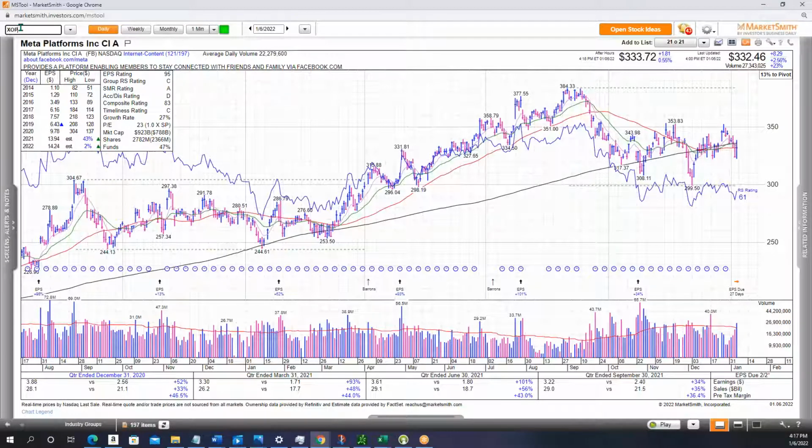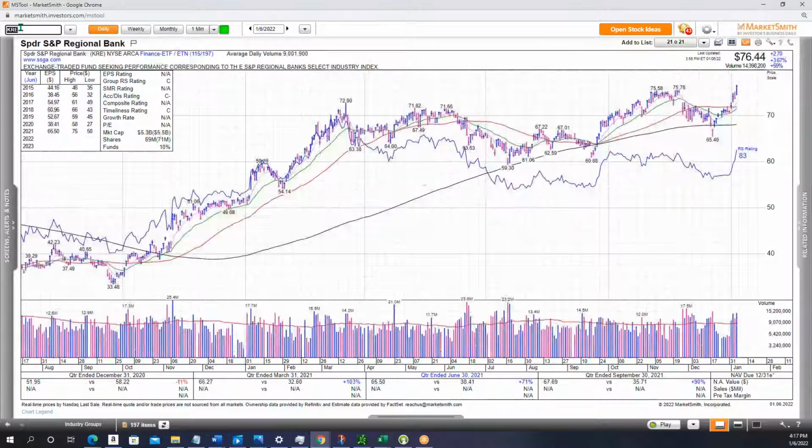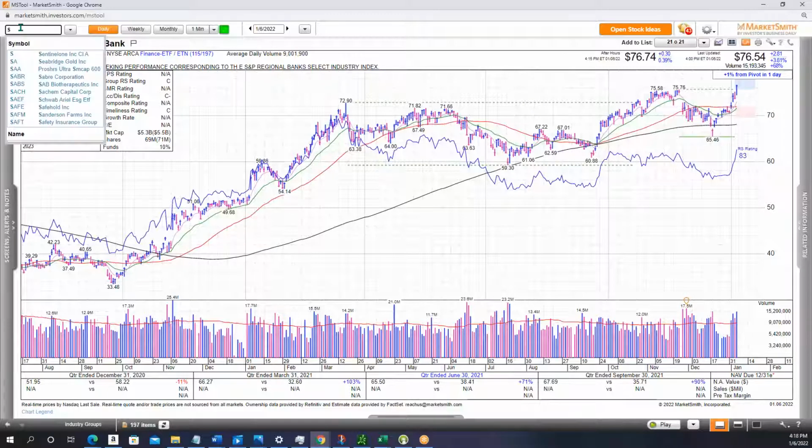But the real strength is in oils, XOP, the oil and gas exploration ETF. You can see up 3% today. This is still a good looking chart. And banks, particularly regional banks. This is where the strength is. Look at that breakout there on KRE. So the caveat is, over the last 2 or 3 days, we've seen a lot of these oils and the banks get very extended to the upside. So we're going to look at a few of those here as we go through these, and I want to go through these as some of the leaders in these spaces.